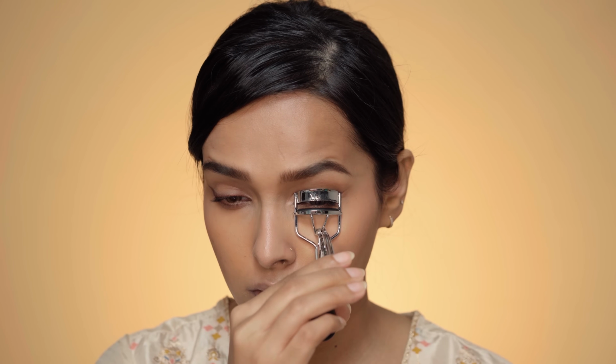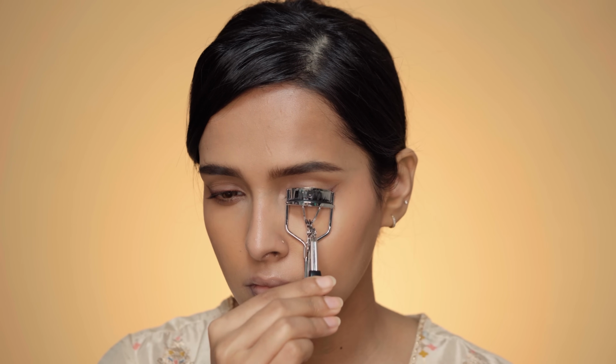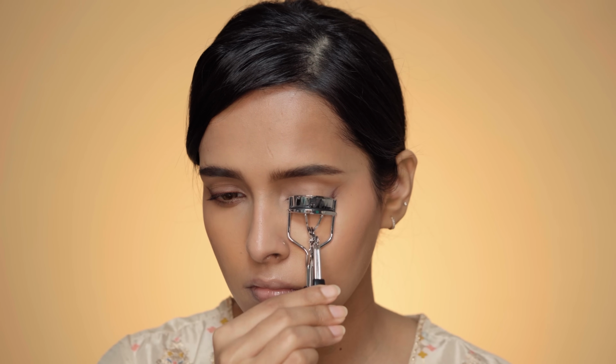I'm also applying a little bit of it on my lower lash line. I don't like applying anything in my waterline because that just closes my eyes and makes them look small. So yes, lash line is enough. After this, I'm going to curl my eyelashes. What I generally do when I do a natural makeup look, I just curl my eyelashes once in the beginning before anything, and then again when I have to apply mascara. But I forgot doing that today, so I'm just going to curl them here a couple of times.